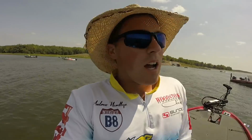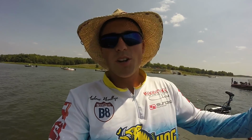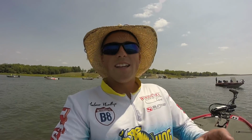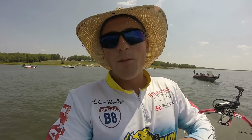There we go. We just got back into the main ramp cove. We're getting ready to load the boats and weigh in our fish. I think we did pretty good. We culled out a couple times. We caught most of our fish on those big 10-inch worms, as well as little shaky head finesse worms. I'll link everything down below, but let's see how we did.